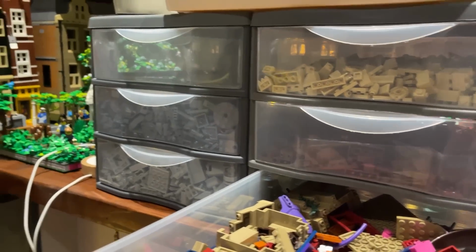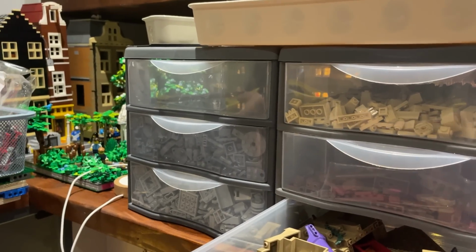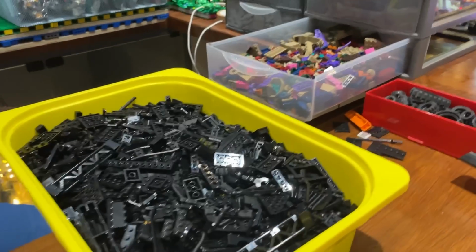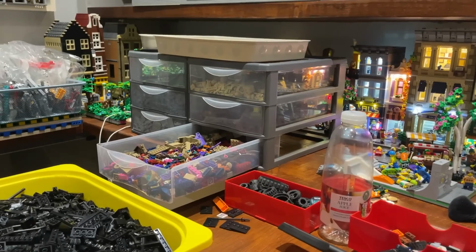As you can see, we've actually emptied the black drawer into here, full of black pieces, and yeah, there's a lot. Oh my god, this is so much work. And there's still all of that. I really hope this video is showing you that doing a bulk lot sort is not a thing that you do in an afternoon.